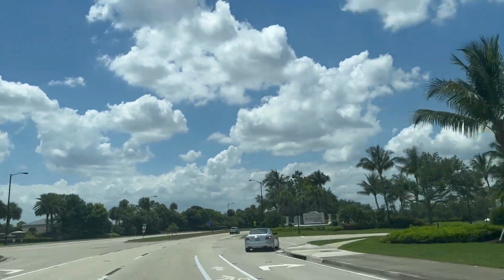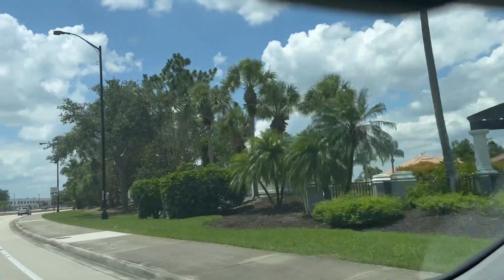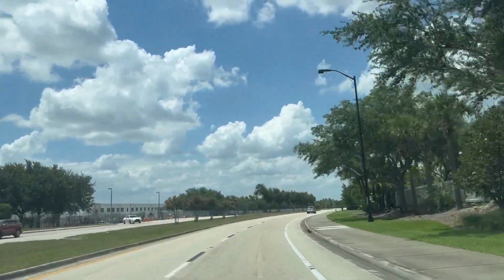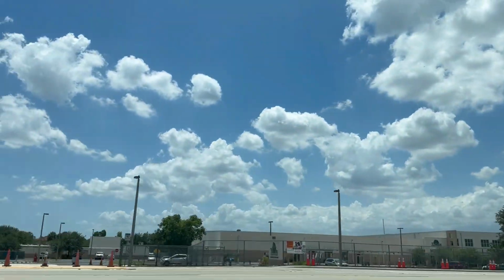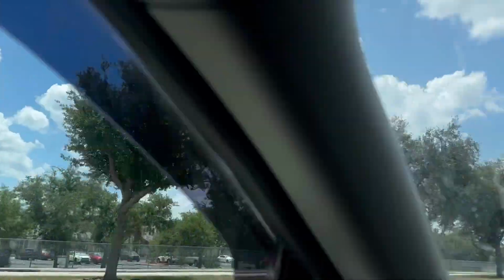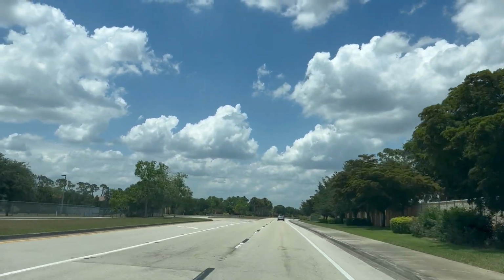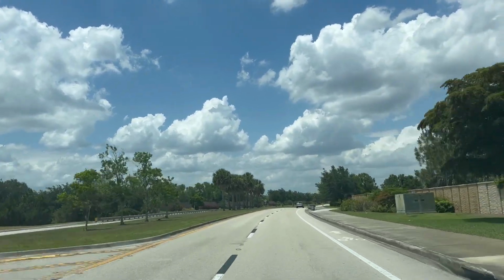So let me describe a little bit more about Tree Line. Tree Line runs from north to south, and is located east of I-75. It runs from Colonial Boulevard to Alico Road. Alico Road has a lot of new commercial buildings being built there, but on Tree Line you can see there's a lot of gated communities.